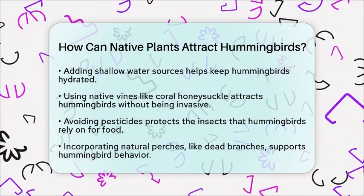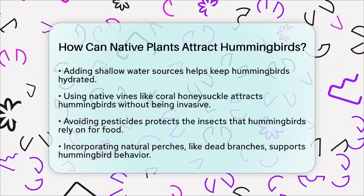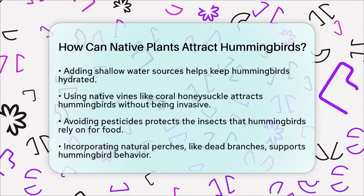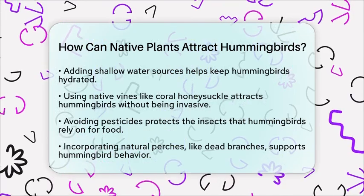You can also use native vines like coral honeysuckle, which attract hummingbirds without becoming invasive. Avoid using pesticides that can harm the insects hummingbirds rely on. Lastly, adding natural perches like dead branches can support hummingbird behavior.